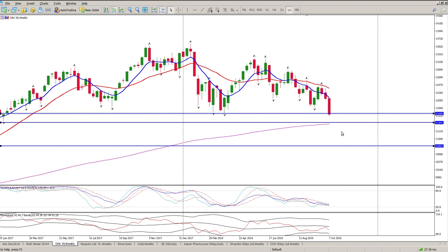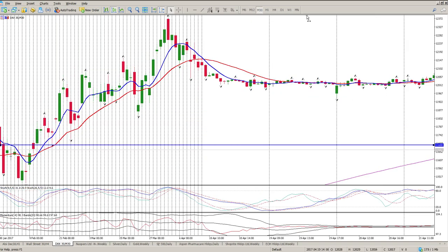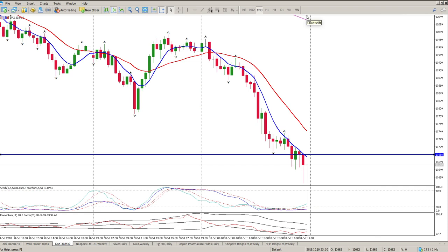Anticipate a bounce. The bounce will come back and should find some resistance back here at the neckline of 11,680, and then continue to the downside. Right now the trend is down, and it's pretty strong down. That's my view on this. You can see everything's grouping to the downside.